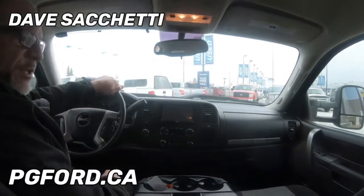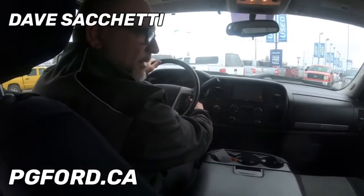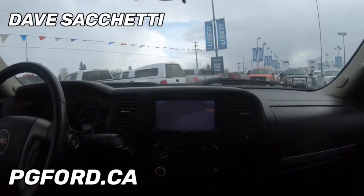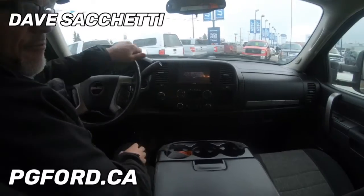This one's got some real nice extras here. Somebody did some real nice work here. Nice aftermarket Kenwood stereo with a nice backup camera, like so, hooking up your quad and boat there. Away you go. Bluetooth, individual climate control, auto all-wheel drive, real nice feature.